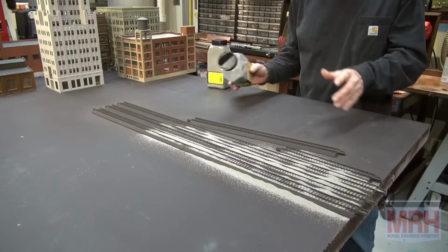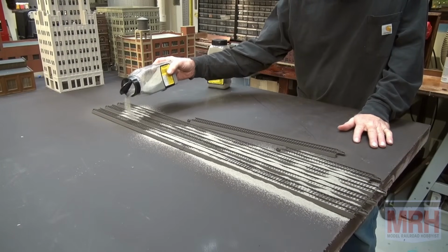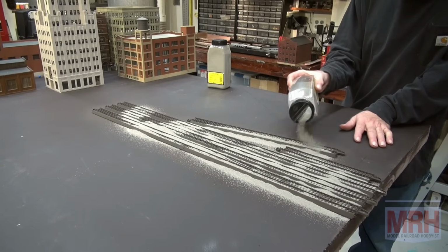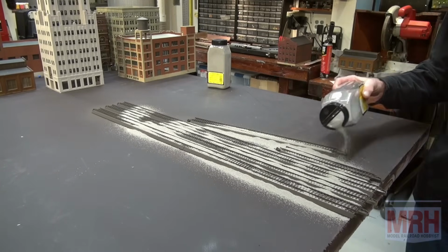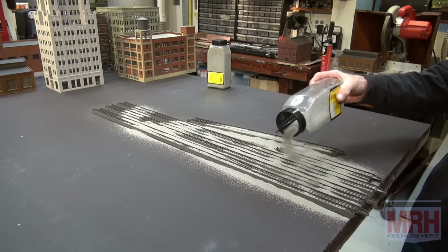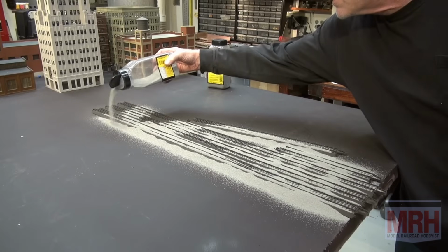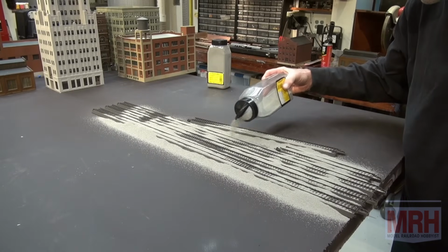So I'm using Woodland Scenics light gray ballast to apply to this. There are times when I'm building a layout, I'll follow up the ballasting with camouflage paint just to weather the ballast a little bit or follow it up with an airbrush. But for this project, it was simply a matter of just getting a good even coat of ballast to fill in between the ties and between the sections of track so that the relief wouldn't be so deep in between, because in the photograph it's more level.